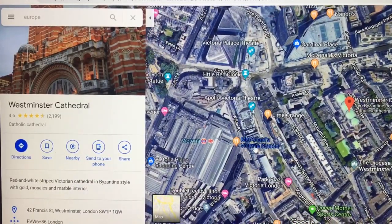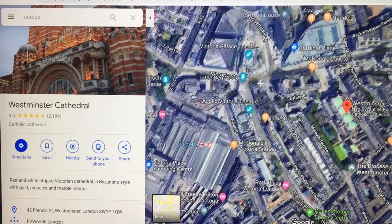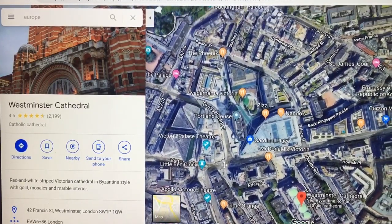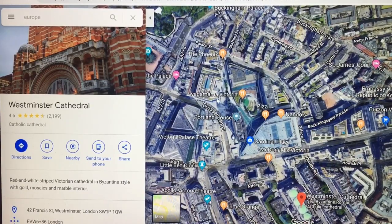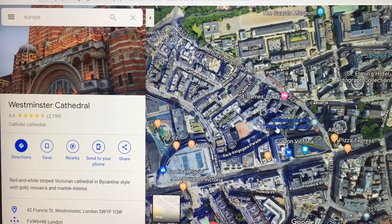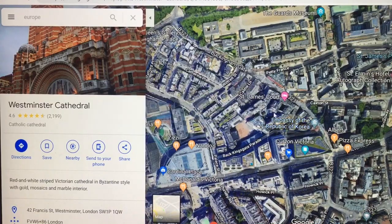Of course, you need to know where McDonald's is. The Little Ben. I'm looking for the Big Ben. But at least I found Wagamama's. Embassy of the Republic of Korea. Hanguk.